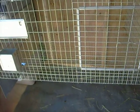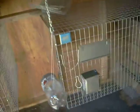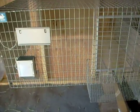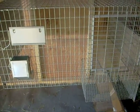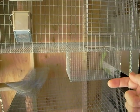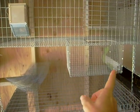So I have Jacob, and then I have an empty cage right below him. That's going to be where the other breeding male goes. And then I have these four over here. These are, again, 30 by 36, and they all have nesting boxes right here. It is 8 inches tall, so it hangs 8 inches down from the cage itself. It is 10 inches deep and 14 inches wide.